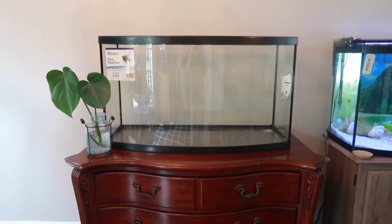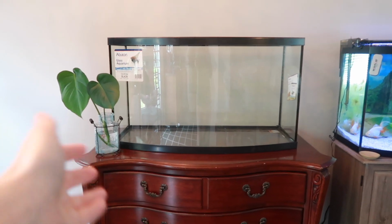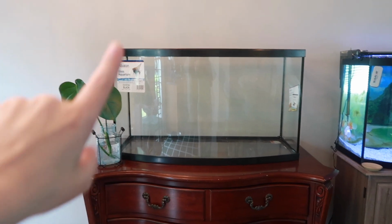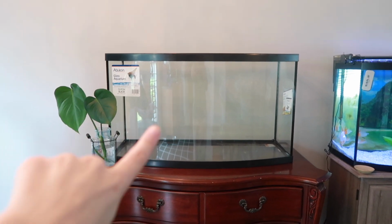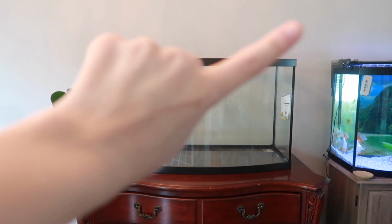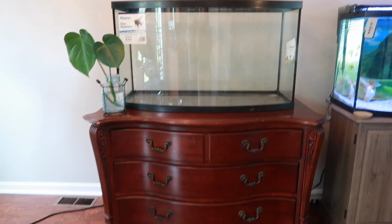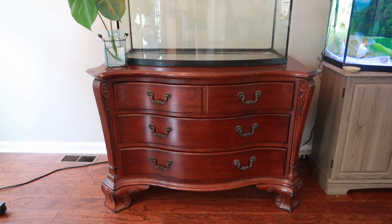Okay, so here is Butter's new tank. It could be Butter and Bagel's new tank, but we obviously don't have them together yet. You guys know the whole story with that. It's not a big deal, but basically this is the 46 gallon that you guys saw me get in a recent haul. I'll have it linked in the corner of the screen if you're interested. And here is the stand that I currently have it on. This is not a fish tank stand, but I do want to talk about it for a second.